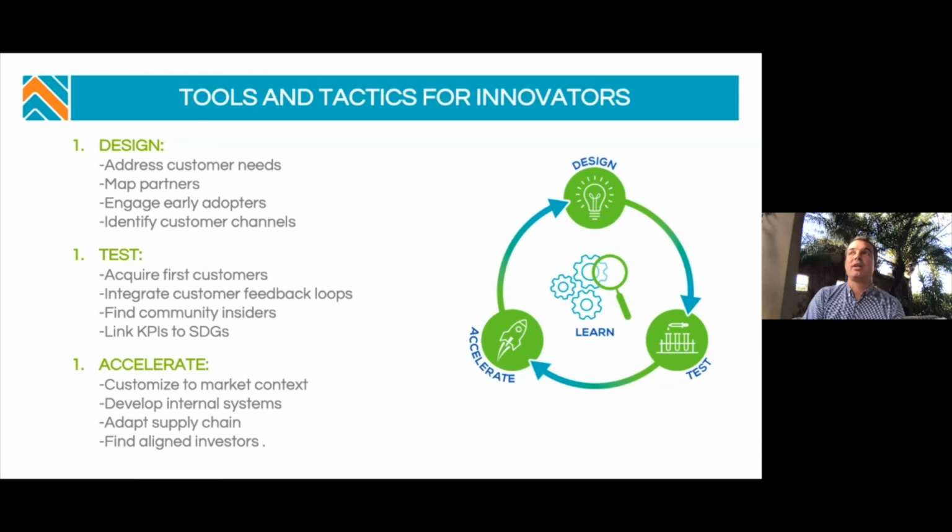I would also really encourage you to make sure you're linking your data and your business metrics to the sustainable development goals. If you can actually show that you're helping farmers increase their incomes and empowering women and other metrics that are really important for advancing the SDGs, you'll just open yourself up to a whole other range of investors, from social impact investors to multinational corporations that are looking for sustainable solutions.